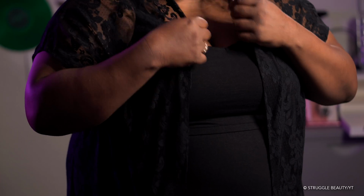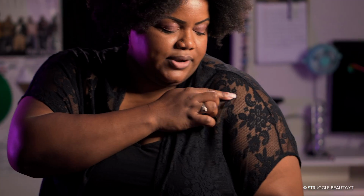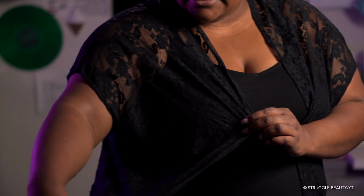All right, so here is option number 2. Pretty similar to last one. It doesn't have buttons this time. It also lays really flat against the body, which is kind of nice. Though it is lace, this one is just slightly different. The last one was floral, this one is damask, and it has little polka dots that kind of adorn the whole garment. And yeah, same deal, little cover up, cute, black. Works with almost anything really.